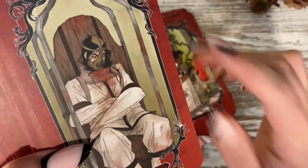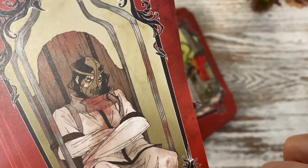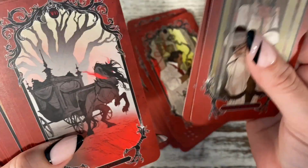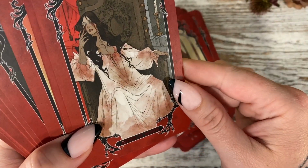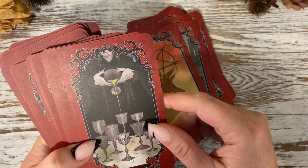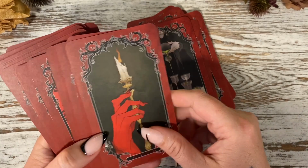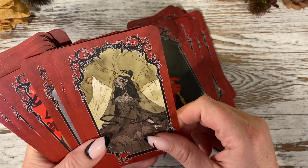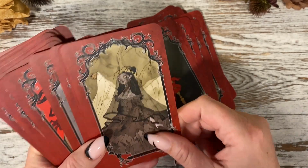There's a couple more. I mean, look at this. It looks like soaked up, watered down blood. It's amazing. Look at that. I love the artistry of it. Is it perfect? No. But is it what I was wanting? Yes.